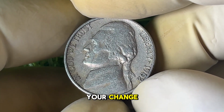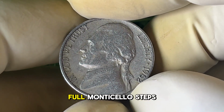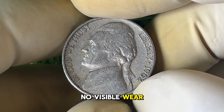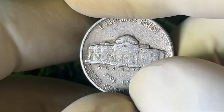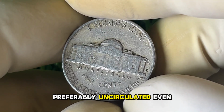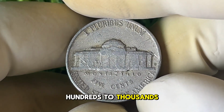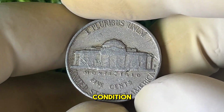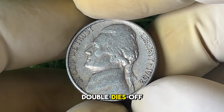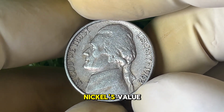If you're checking your change, here's what to look for. Sharp strike with full Monticello steps. No visible wear, clean fields and rims. Lustrous surface, preferably uncirculated. Even in lower grades, a 1962 nickel can bring in hundreds to thousands of dollars, depending on its condition. And don't forget to watch for error coins. Double dies, off-center strikes, or planchet flaws can skyrocket a nickel's value.